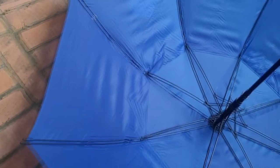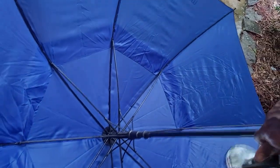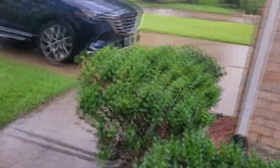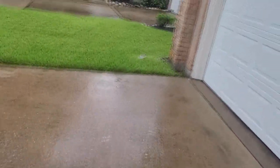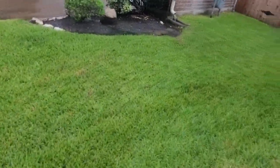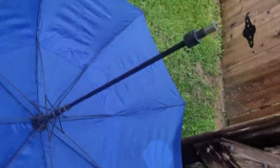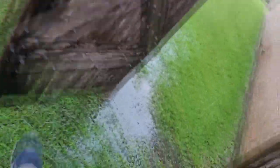I ain't trying to get wet out here. There's thunder and lightning too, so I gotta be careful. Landlord say he's gonna meet me out here. Guess he's gonna help me troubleshoot it. We got a river. Yep, gotta go with the boots.